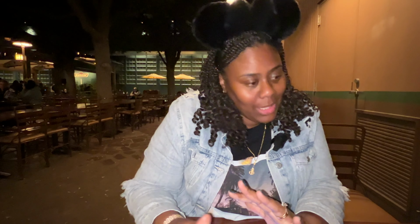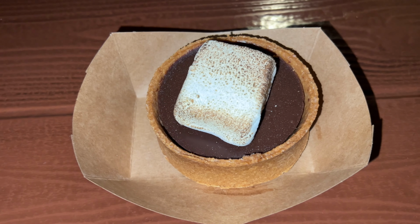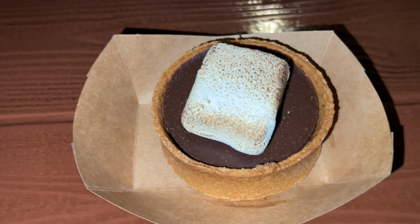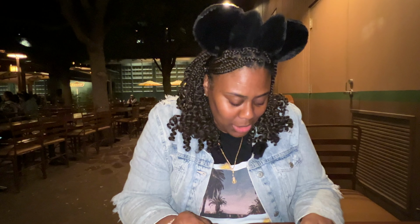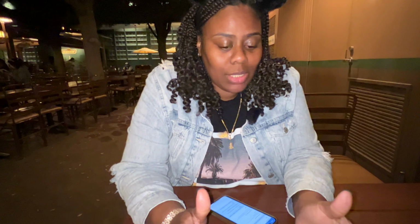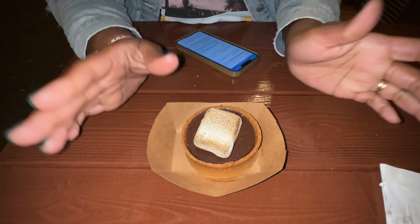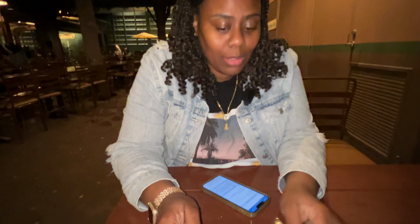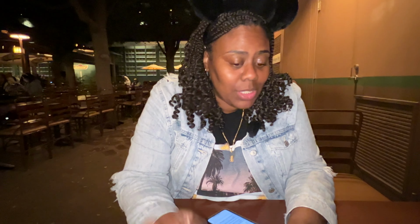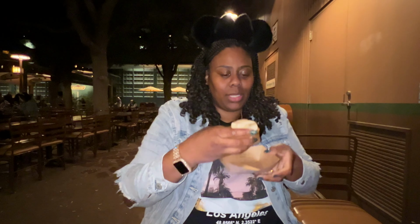So the last thing that I'm going to try to wrap this up, we still have tabs left, but the last thing that I'm going to try today is the S'mores Caramel Tart. It's a graham cracker tart shell filled with caramel and chocolate ganache, topped with a toasted marshmallow. Now, I don't know if you're supposed to eat this with your hands or if you're going to bite it. I'm just going to go all in. So I'm just going to take the marshmallow and scoot it over to the edge a bit so I can get a bite. This might get messy.